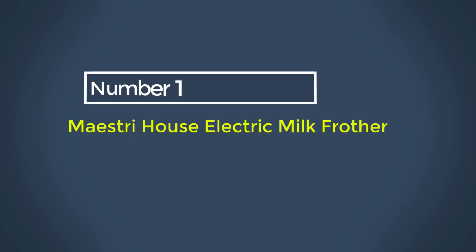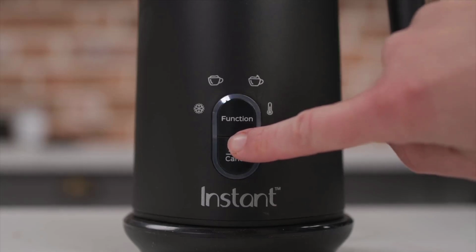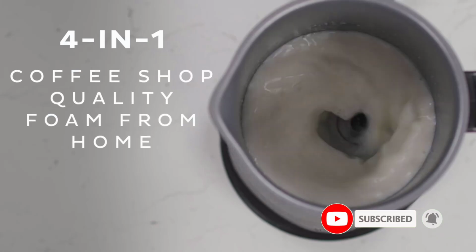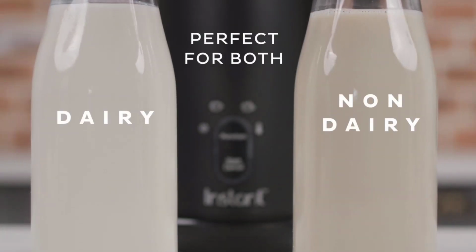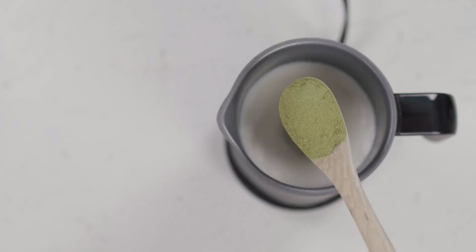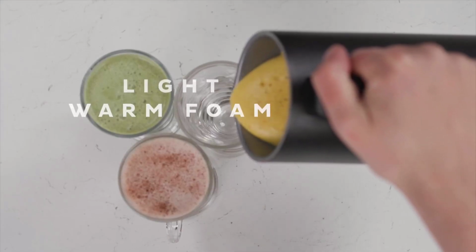Maestri House Electric Milk Frother. The marketing copy on the Maestri House website associated with their electric milk frother reads, "Barista finesse of temperature and thickness." So it's safe to assume this is yet another weird Amazon brand that always shows up alongside brands you've actually heard of when you search for gadgets. Either way, this mid-tier frother has an attractive feature set relative to its price, along with decent ratings, 4.9 stars out of 5 as of mid-November, so it was definitely worth a shot.